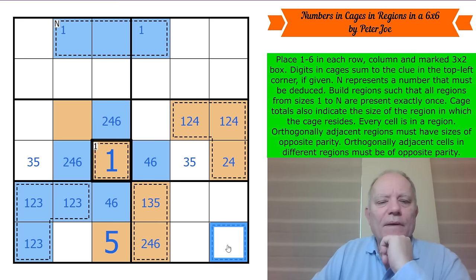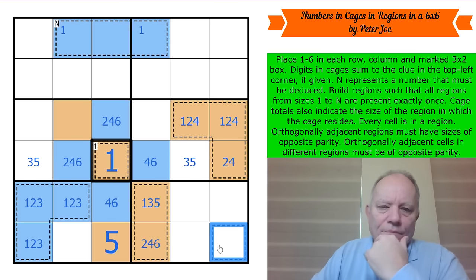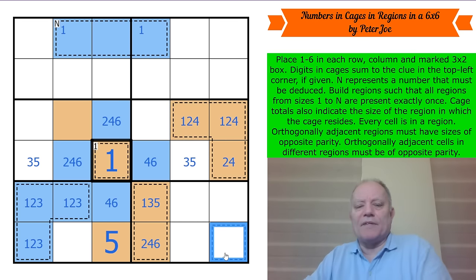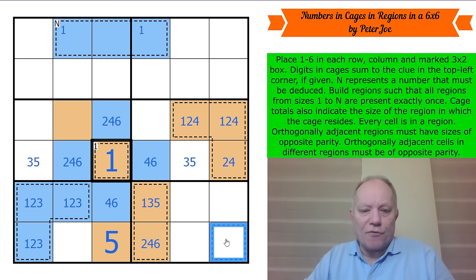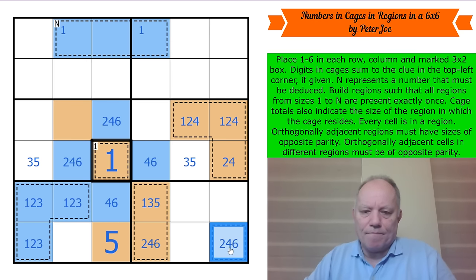Maybe we go back to thinking about this. It can't be a 1 because we've had the 1 region. It can't be a 5 by Sudoku. If it was in an orange region, it would have to be a 3. No, it could be part of the 7. No, we can't put a 7 in the cell. So it could be a 3, but that's impossible because that would grow out into either that region or that region. So this is blue. Weird. This digit is therefore telling its region size, and it's either 2, 4, or 6.